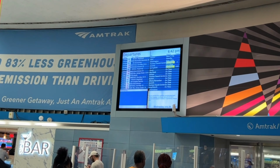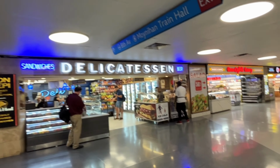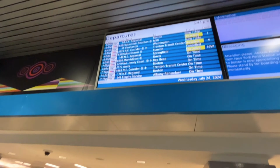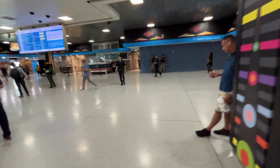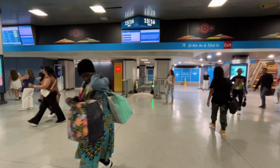Amtrak information board, departure and arrival times. People are hanging out here waiting for the train. Amtrak police. I can show you from here. This is a very nice waiting area inside. Some trains are from here, some trains go from the other side. We can see the Amtrak announcement from here. There's a lot of security because of a lot of homeless and crazy people, and another entrance on this side.